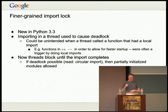So you will no longer get that deadlock. The other side effect and perk of this is threads now block until they complete. So if you have circular import problems, it can possibly help because it'll allow modules to not be fully initialized to continue the import. So as long as your dependencies don't fall in a certain way, you have at least a chance for a circular import dependency to actually continue on and succeed. It doesn't solve it completely. You might still have to restructure ordering to make circular imports work, but at least it can help. But the key thing is no more deadlocks in import.